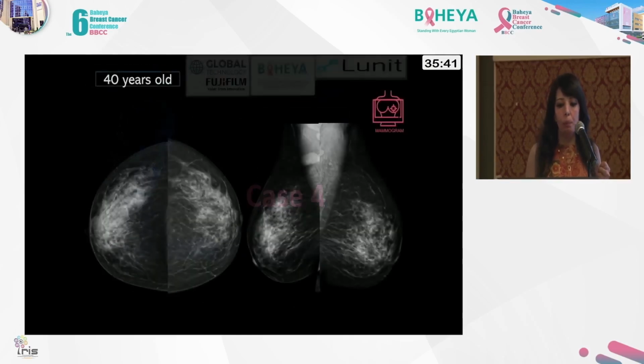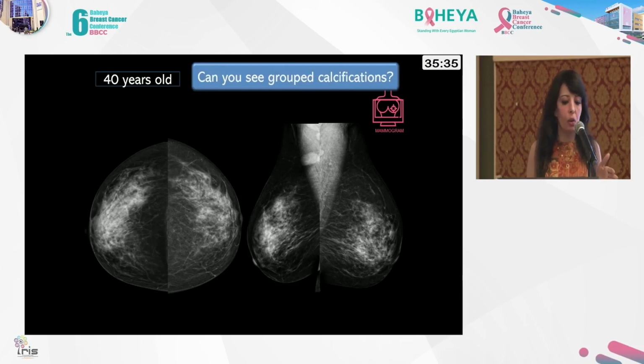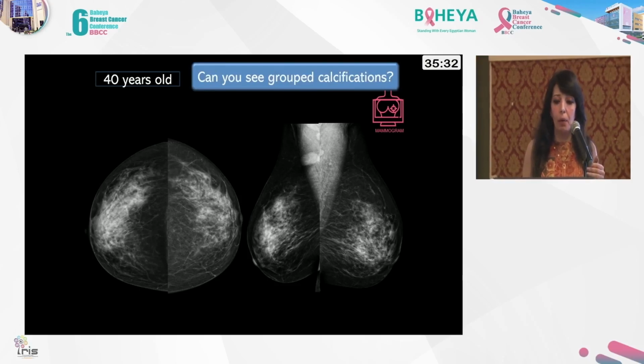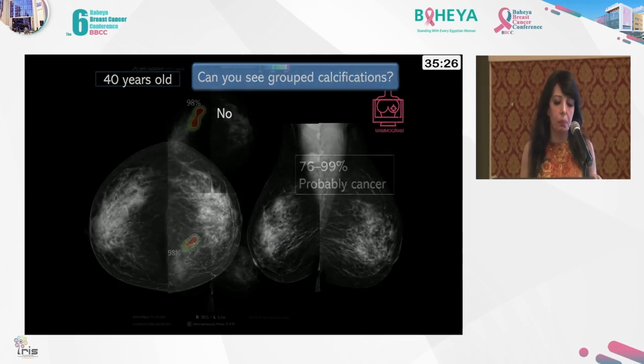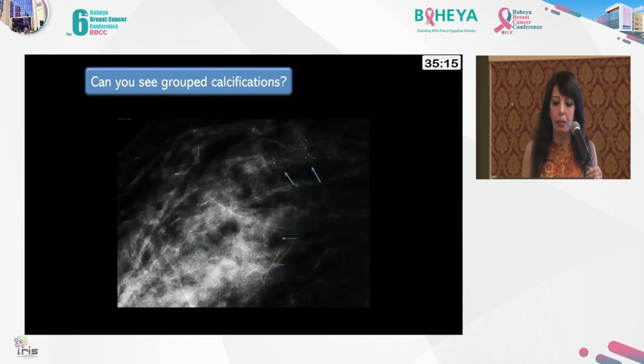Case number 4, this case is 40 years of age, and I could from the first sight find there is an asymmetry in the right breast, which is taking the upper quadrant. If I can see the calcification within this asymmetry at first sight, no, it's very difficult. And the AI is telling me, no, there is an area in the upper outer quadrant, with about 98% probability of being a cancer.